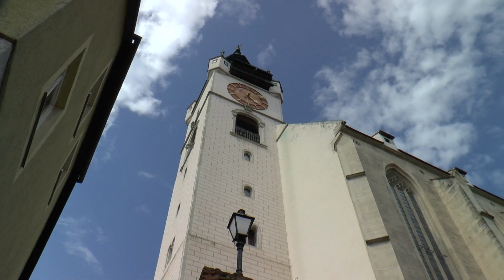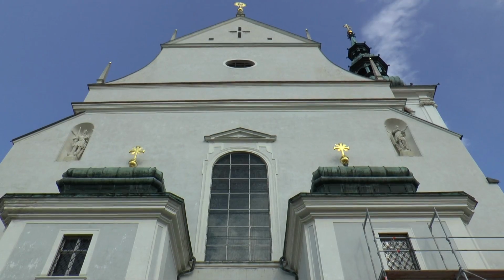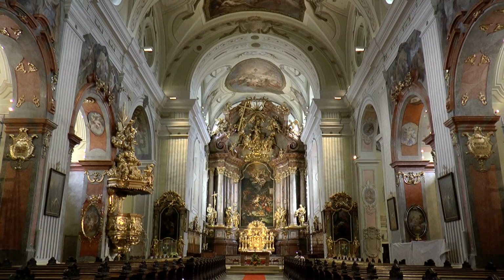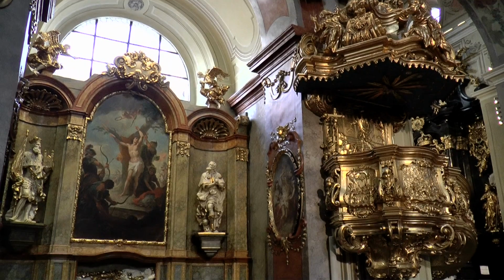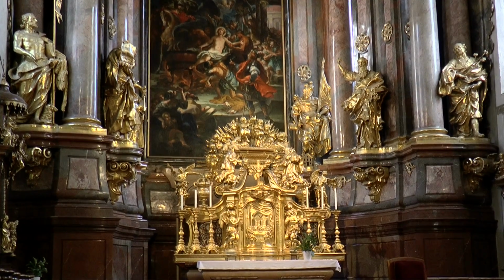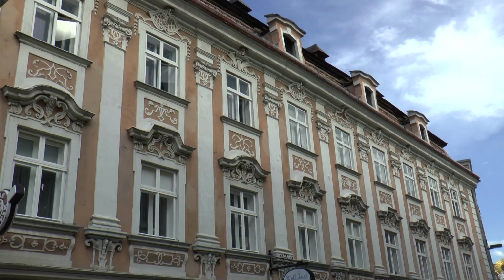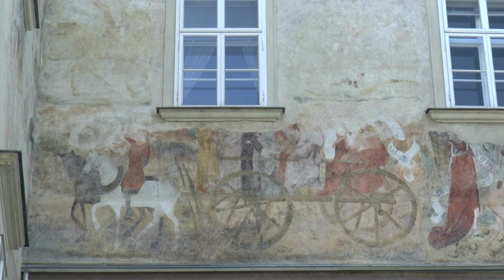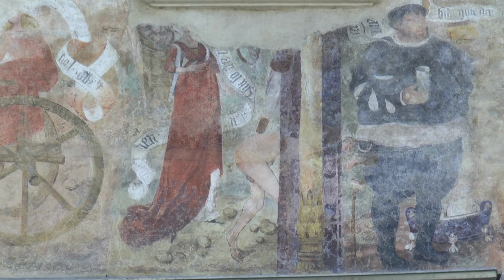This Gothic church was built on the ruins of a Romanesque church. The interior architecture contains Baroque furnishings. The high altar is an 18th century masterpiece. Krems is a living history of an unrivaled centuries-old trade route between west and east.